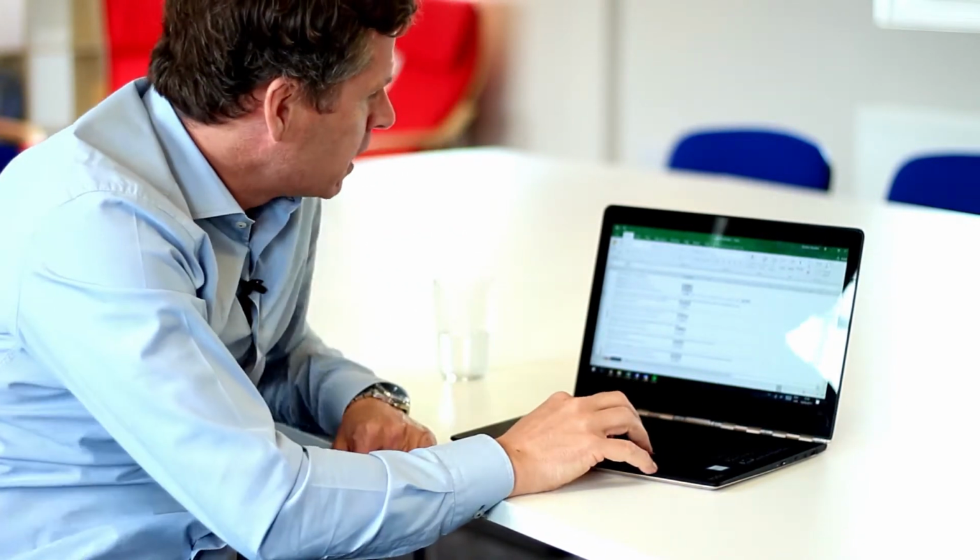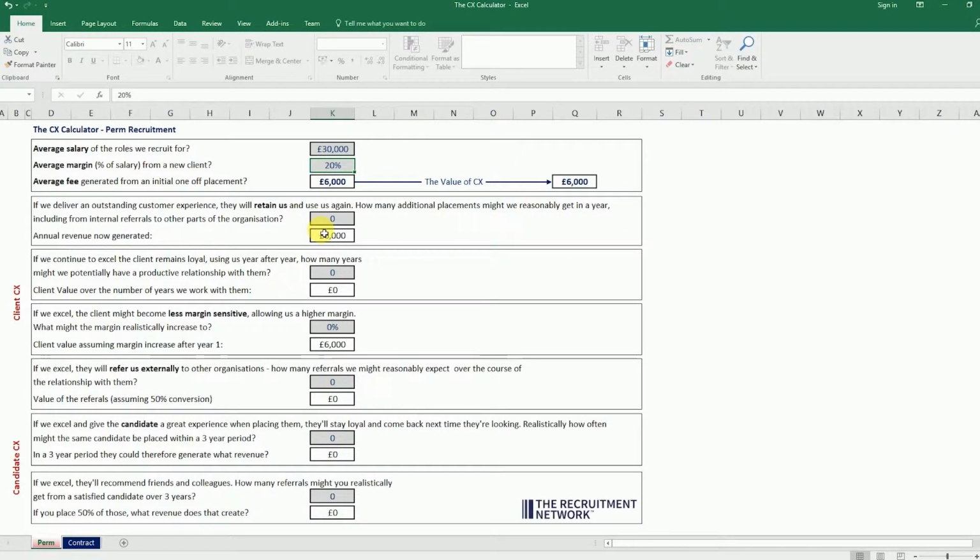But the opportunity we've got is saying, if we do this right and get the related sales, get the referrals, get the loyalty, how much more money can we potentially get from the client? Can we turn this 6,000 into something significantly more? So the next question asks you, if we deliver an outstanding customer experience, they'll clearly use us again, and potentially during the course of that year, we might get a couple more placements off them. So suddenly that 6,000 is turned into £18,000.